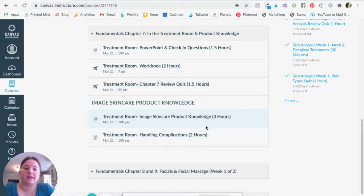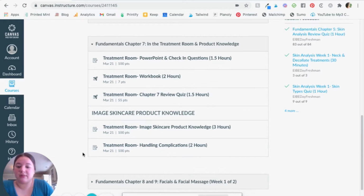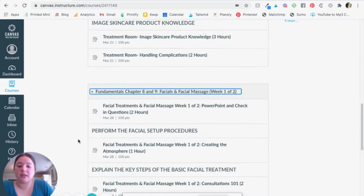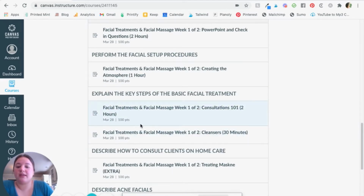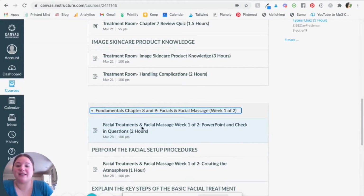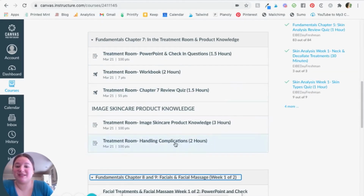Everything is assigned a certain amount of hours, and that is what I am supposed to complete for the week. And then I can also come down here and see what we have for the next week. And as you can see, I have a lot more stuff for this next week than I do for this week, because this was it.